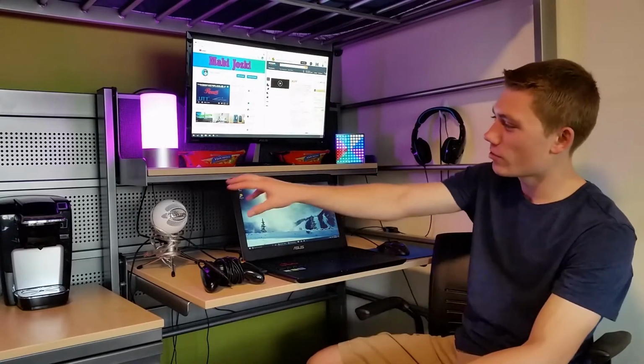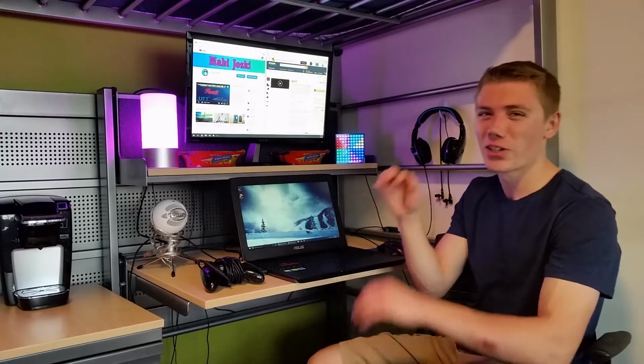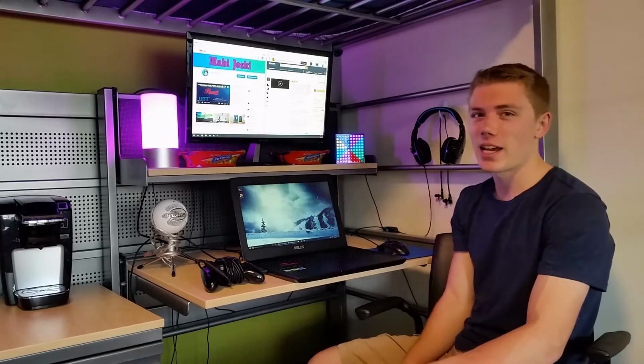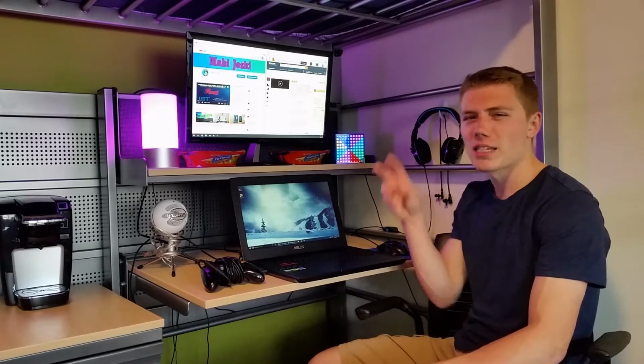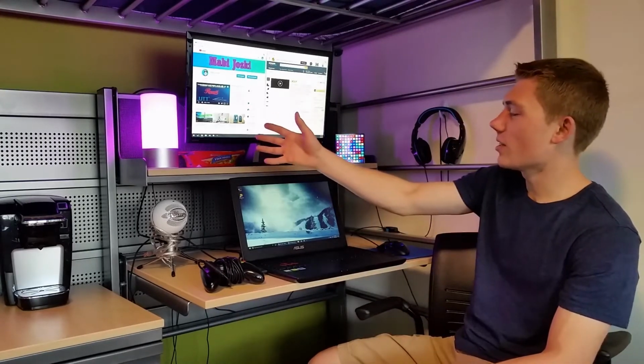So, on the far left, we have, I don't actually know the model, it's just one of the smaller Keurig makers, and it's nice just having that right next to my desk. I can make coffee, I can make tea, and it kind of just fuels me for the productivity part of this setup. Up top, we have my Aki RGB touch lamp.